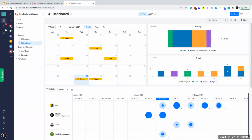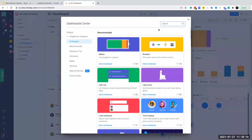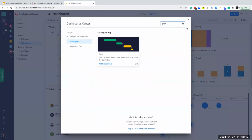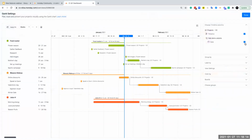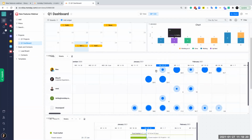To add the Gantt widget, you can simply be in edit mode, add widget, and then type Gantt. It will be as simple as that. And you can select the sub-item option right here. How cool. I love dashboards.